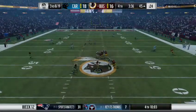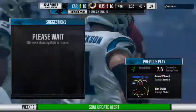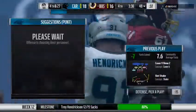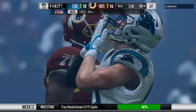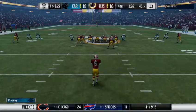Now Cousins. And they're going to get him. He's taken down for a sack. Back at the 47-yard line. Trey Hendrickson in there to get him. And that's sack number 12 for him on the year.